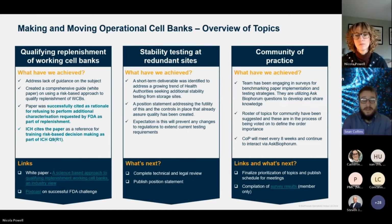And with any luck, the expectation is that it'll prevent this change coming into place and keep things as status quo rather than adding additional cost. So this in its own right is not a direct cost saving. This is preventing a cost increase, in a sense. But it's a good example of what can be achieved with a short-term focus goal.